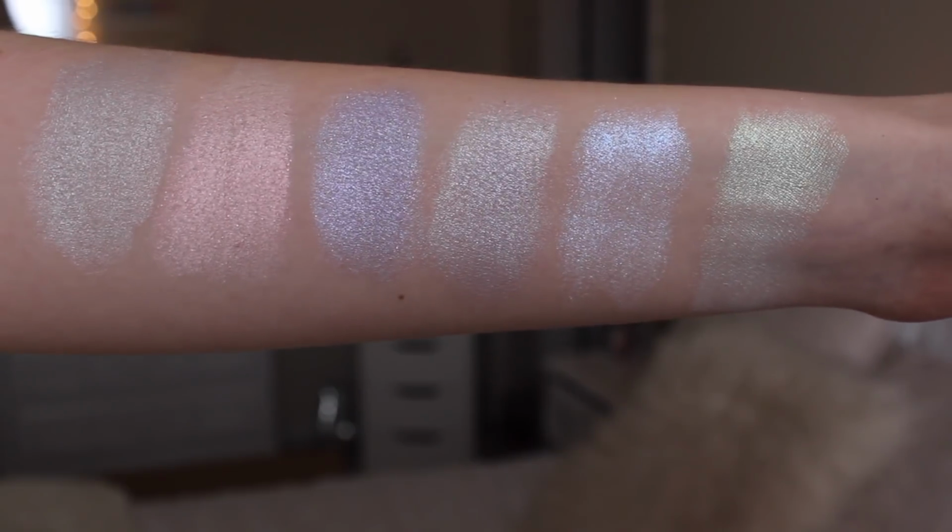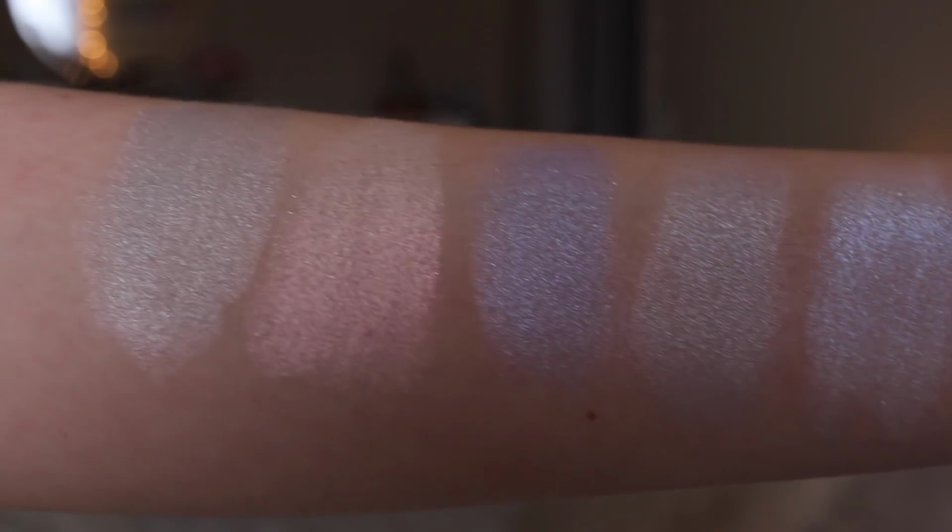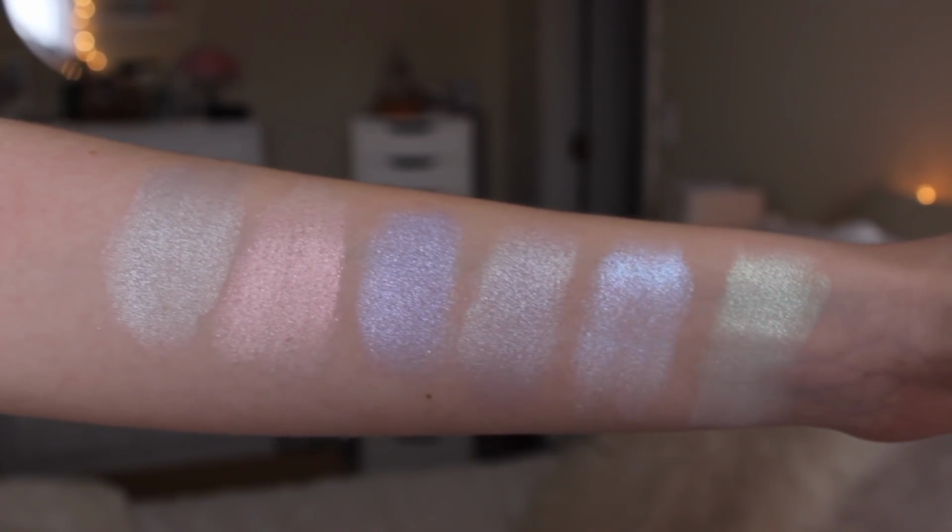So I feel like these would also be cool if you're going to a concert or a festival and you wanted a highlight that's just super crazy and out there. So yeah, they're really pretty. I love these. I love all the cool tones for highlights. I think it's really cool and unique. So that one's really cool. You also get six of them, which I think is how many you also get in the Anastasia one.